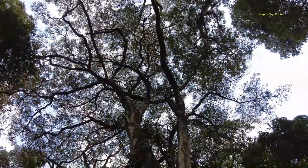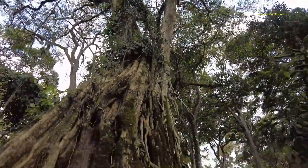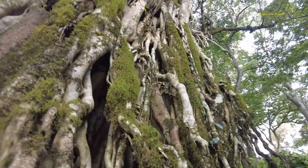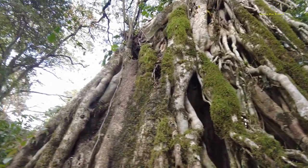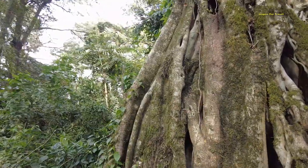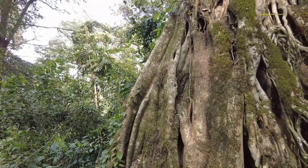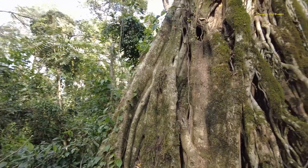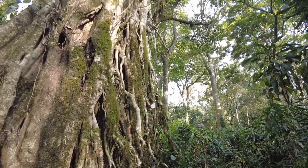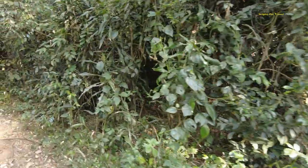This is one of the biggest fig trees I've seen here in the forest, guys. And look how deep the roots go. How old is this one? This one also could be the same, between 150 to 200 years. So you're looking at a tree that is over 150 to 200 years old. Wow.